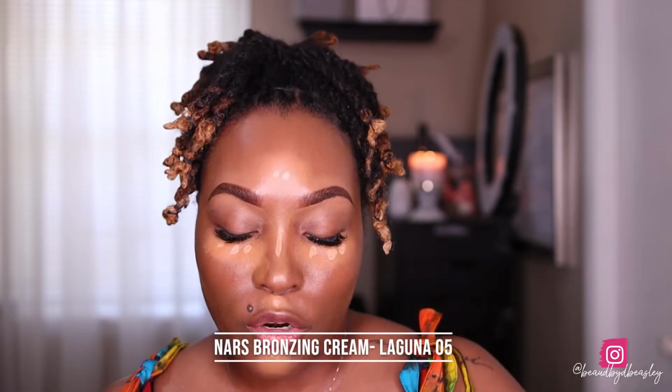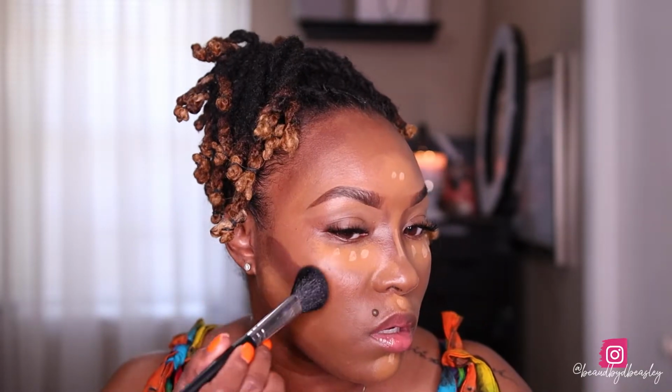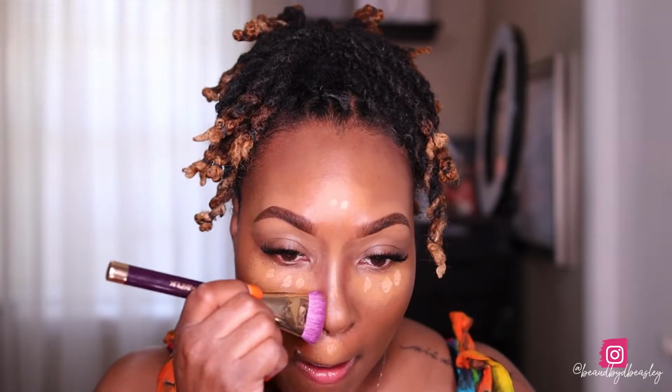Okay, we're gonna take our Nars bronzing cream in Laguna 05 and we're gonna just go in and bronze slash contour. First, I'm just gonna blend out that bronzing cream. Make sure it's good and blended. We're gonna go in with a sponge and just blend that out. It is a damp sponge. I work with damp sponges. That's what I like to do.